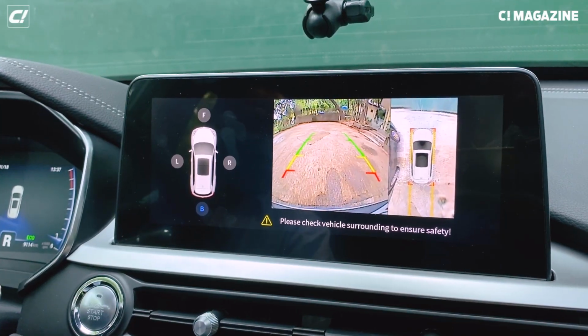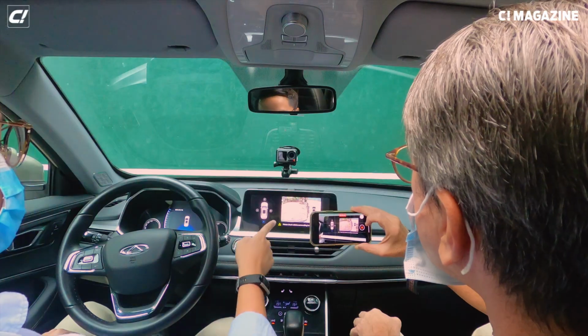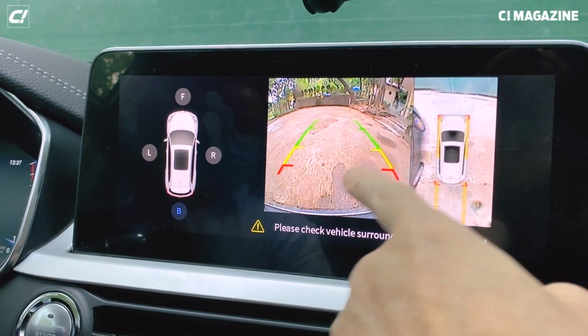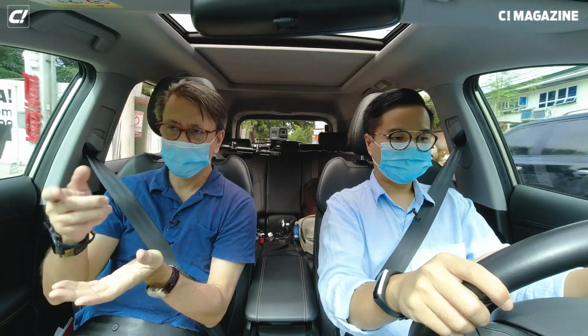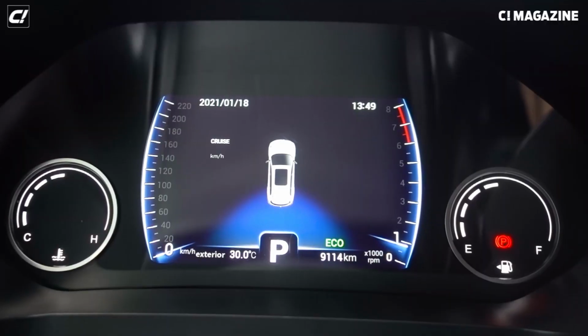But it is actually fairly responsive. I wish it had better resolution because we've had a lot of cars with bigger displays and better camera resolution, but it's usable. It's not too distorted. Yeah, I actually like having that as opposed to just the rear view. Adding the camera view from the front in that situation is quite valuable.